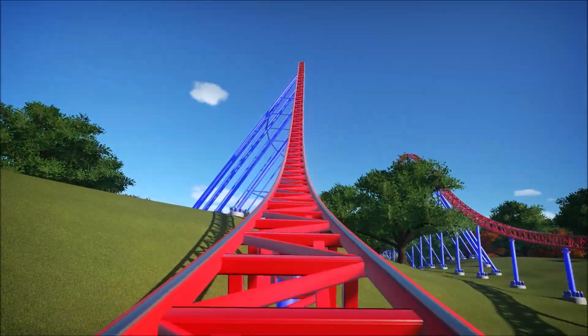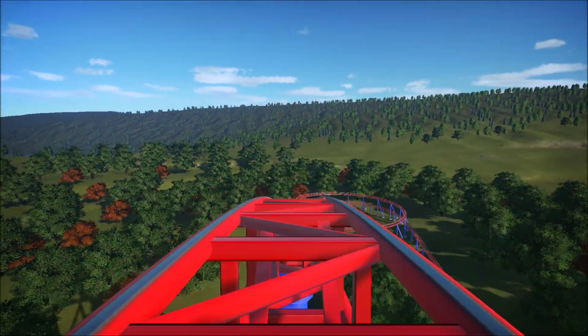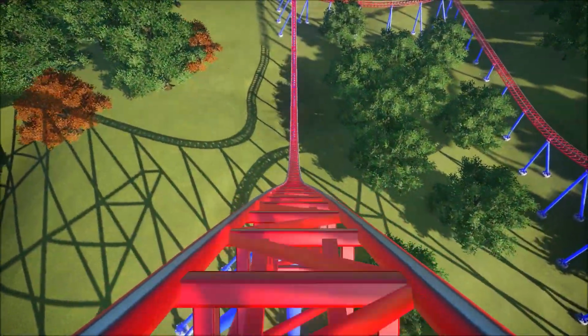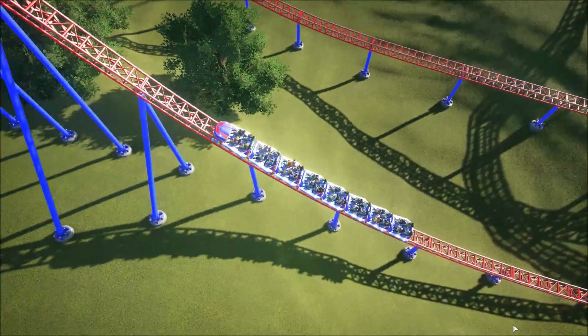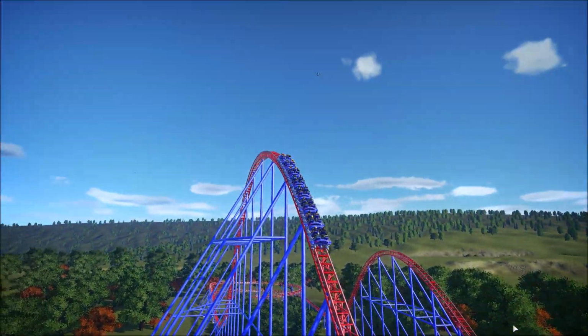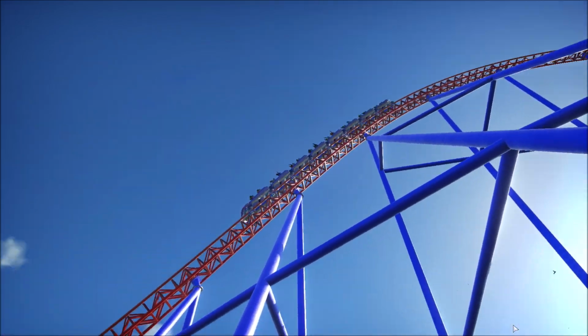After that is the first airtime hill, and this was one of the most underwhelming parts of the ride because this is a massive airtime hill. Like, I was expecting a lot of floater. It was okay, like you still got floater, but it wasn't to its full potential, if that makes sense.